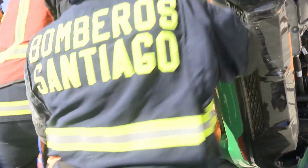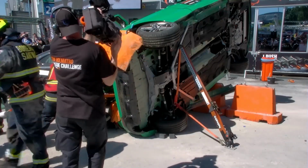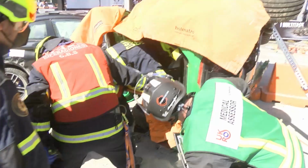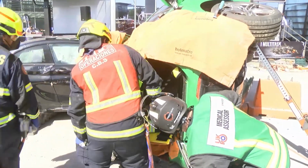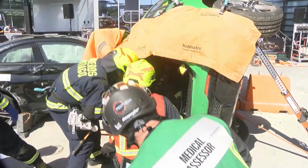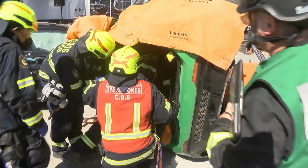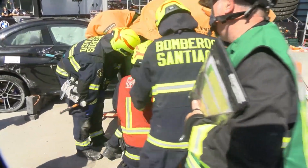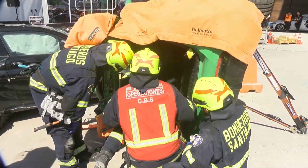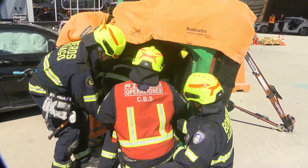Spinal board is going in. That means that they're ready to extract the casualty out of the car. What they're going to do, they're going to lift them up a little bit and slide the spinal board slightly under for about 50%. And when that's done, they will start to count, and every time they hit 3, they'll push him up about 5 to 10 centimeters, slowly and controlled, getting him on the spinal board, obviously taking well care of the injuries of the casualty. This is probably the most exciting part of the whole challenge, of the whole scenario, is how to get that victim out in a safe and controlled manner.